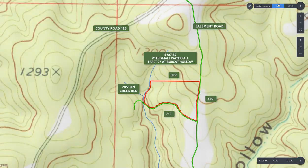Let's do a topo map here. There we go. Really lays pretty nicely. On a topo map, the closer the lines are, the steeper it is, and the further they are, the more gradual it is. So this is the highest in the northeast corner, and it slopes down very, very gradually as you head to the west. Looks like actually some flat areas here.